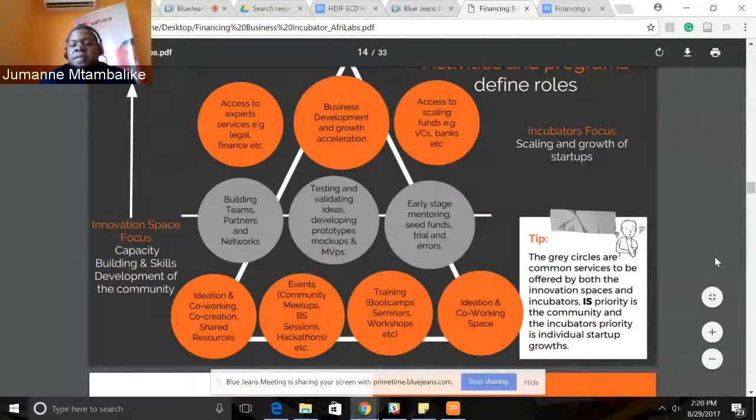For the purpose of time, I won't go through some of the services, but the gray area of this presentation shows activities that can be offered by both incubators and, of course, any other innovation spaces. So the core focus of the incubator is scaling and growth of startups. But the core focus of co-creation spaces and other innovation spaces is capacity building, skills development, and the community. So the innovation space is mainly focusing on developing the community as a whole, but an incubator is mainly focusing on developing a startup as an individual to take it to the next stage. So even the programs and services it offers focus more on a specific startup, while a space focuses more on developing programs that can help the community.